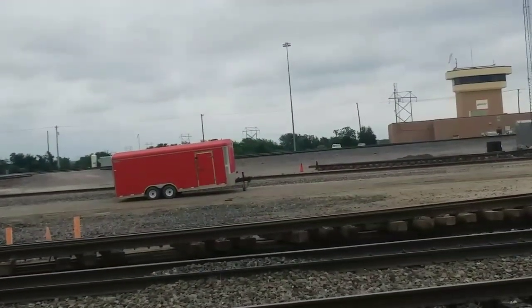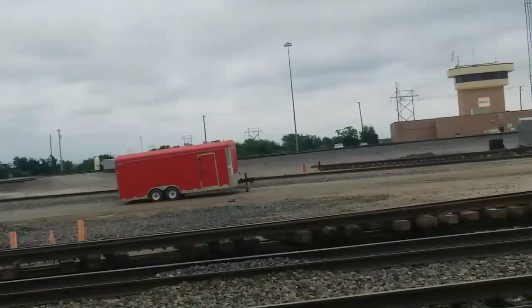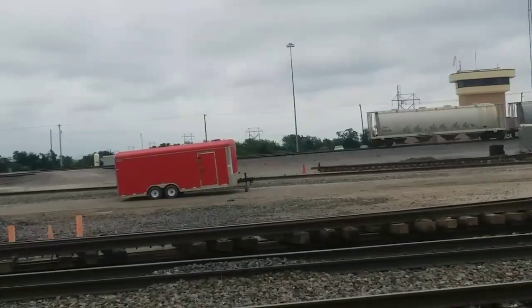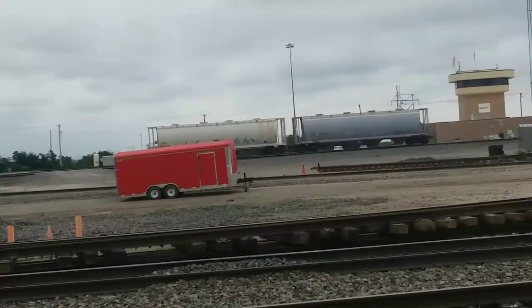Is that a GP60B right there? I was a conductor and engineer. When it comes to locomotives, you people know more about. That's a GP38-2. That's a GP. That's high. I really didn't. Yeah. We usually use, I think they're GP40s for our switches.